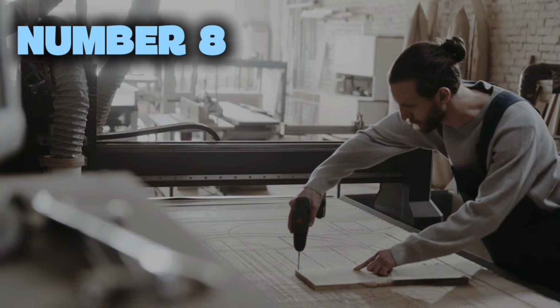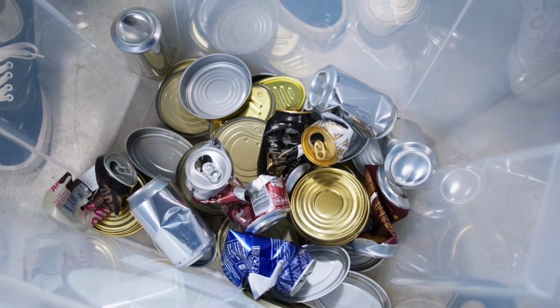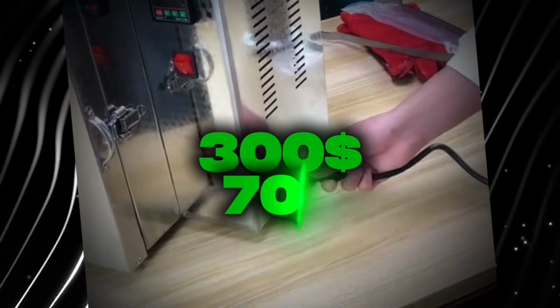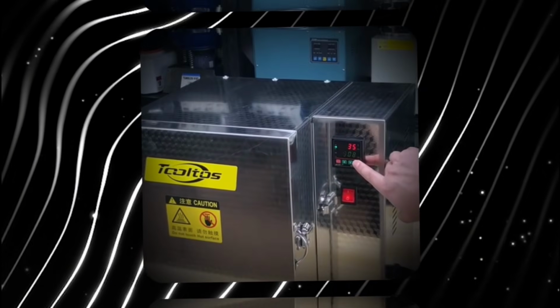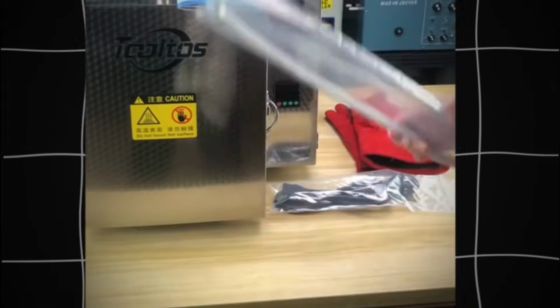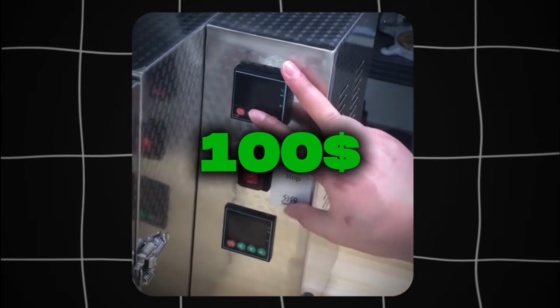Number 8. Jewelry casting machine. What if you could turn old cans or recycled copper into jewelry that everyone wants to buy? With a mini casting machine, that's possible. It costs between $300 and $700 depending on the model, and you can easily get it online. You melt recycled metal, pour it into molds, and create rings, pendants, or personalized decorative figures. With some practice, you can make 10 to 20 pieces a day, selling them for $10 each. That could earn you up to $100 daily, with high margins thanks to the low cost of materials.